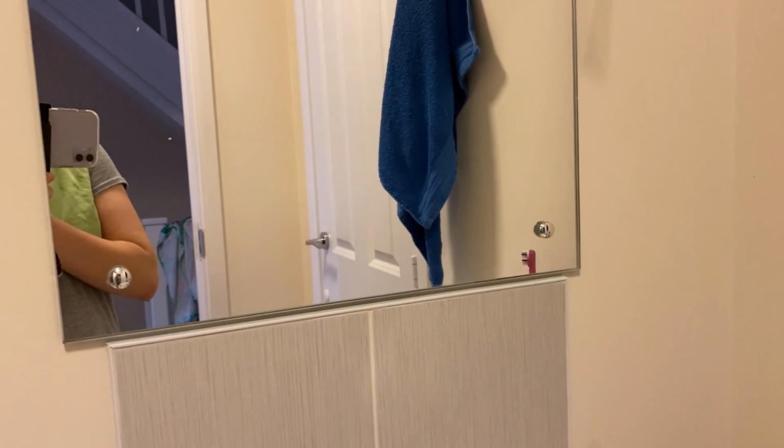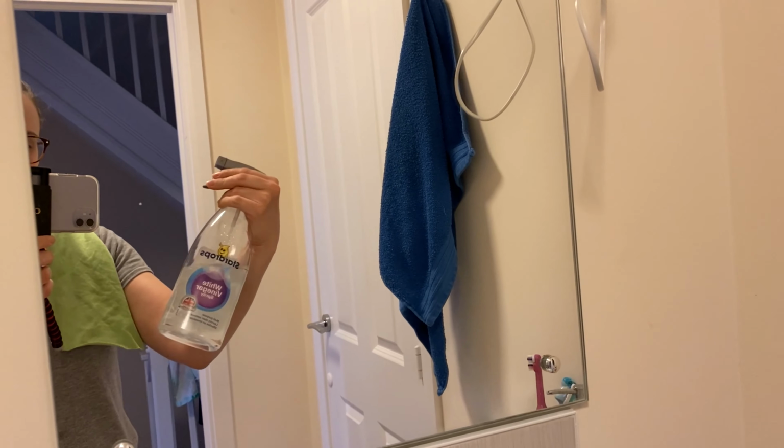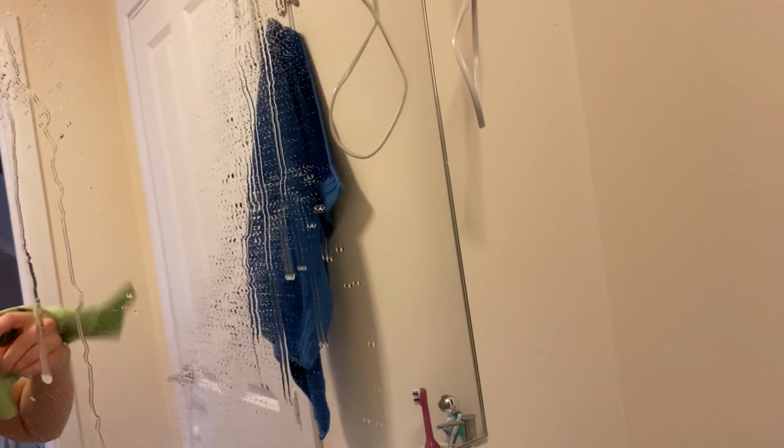So while I'm letting the Viakal and the toilet cleaner do their thing, I'll just use the white vinegar on the mirror with my Minky window and glass cloth, which is a really good cloth. And if you watch Mrs. Hinch like I do, this is the Kermit cloth, and it is definitely one of my favorite cloths.